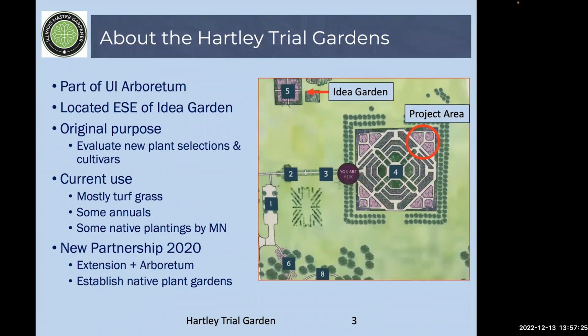The original purpose of that whole area labeled number 4 is to evaluate new plant selections and cultivars. But its current use has become mostly turf grass. There are some annuals planted in the area every year, and there are some native plantings of perennials by master naturalists. But we formed a new partnership in 2020 between the extension and the Arboretum to establish native plant gardens in this project area.